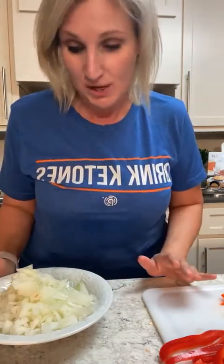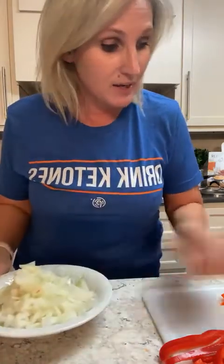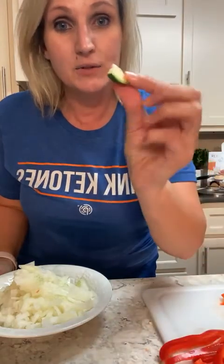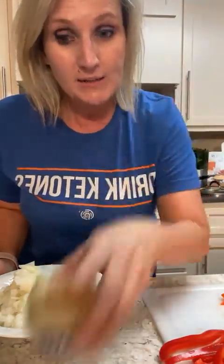So this is a new recipe, a Tex-Mex chicken dish. We did dice up quite a bit of food. I've got diced onion. I've got diced bell peppers. We've got some diced zucchini, some garlic, and some diced tomatoes. So this is going to be quick and easy.